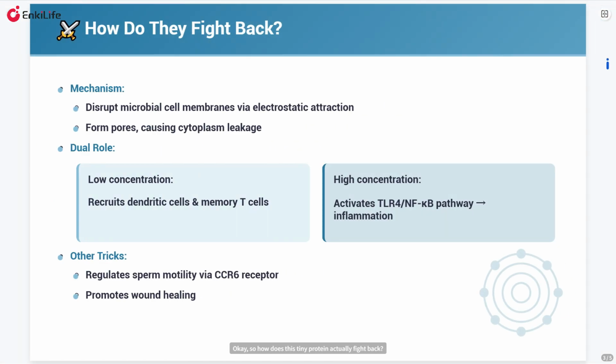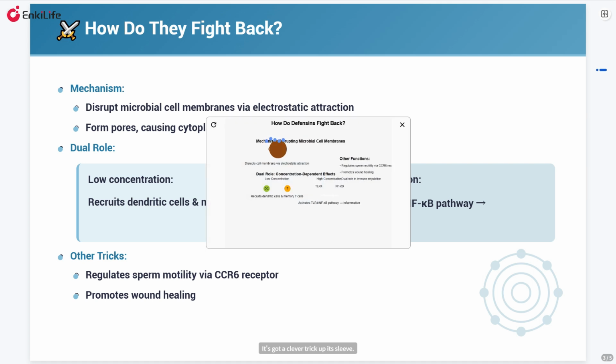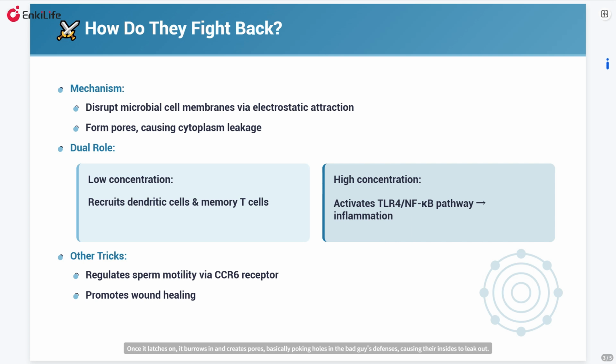Okay, so how does this tiny protein actually fight back? It's got a clever trick up its sleeve. Remember those positive charges? They attract negatively charged microbial membranes like bacteria or fungi. Once it latches on, it burrows in and creates pores, basically poking holes in the bad guy's defenses, causing their insides to leak out. Game over for the microbe.